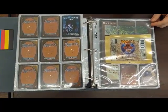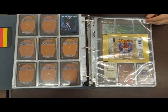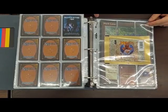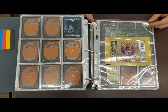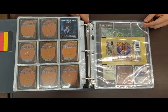So here we have some booster wrapper that has not been boosted. They handed these out to stores as promotional cool things. And I think a lot of stores just threw them out. They were like, well, why don't I have the rest of the boosters and contents? Where's all the cards?